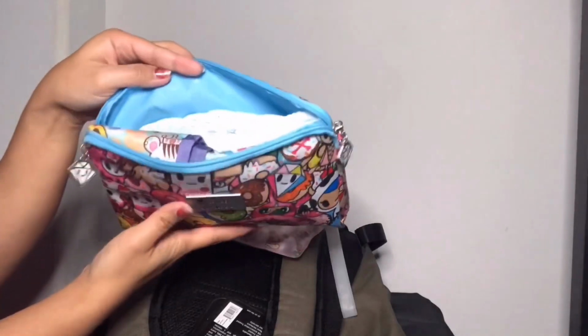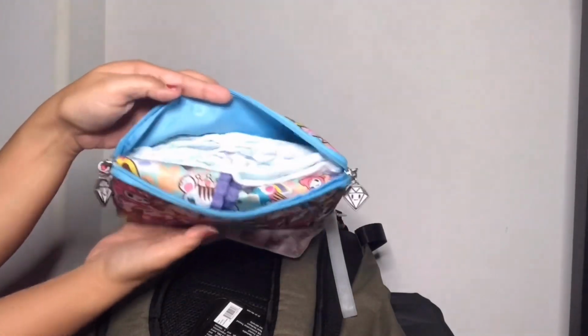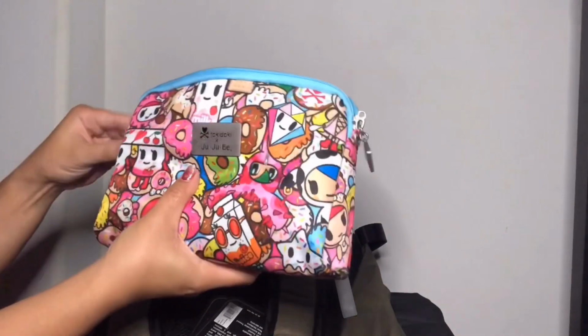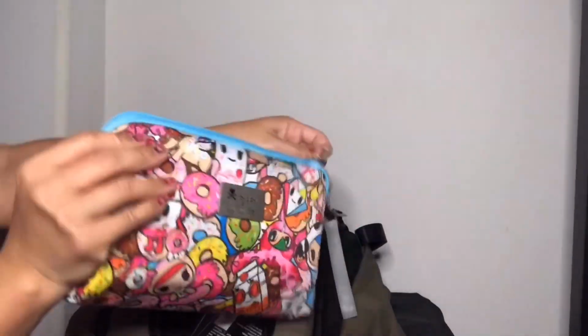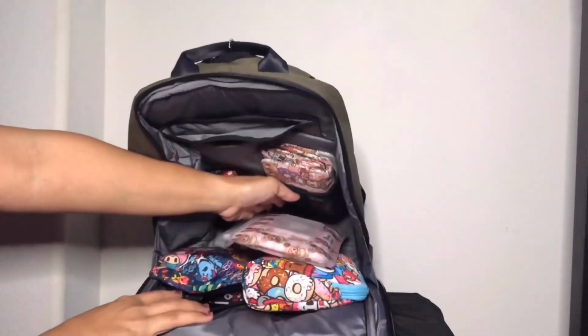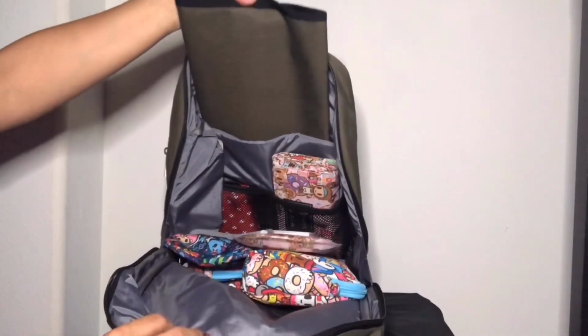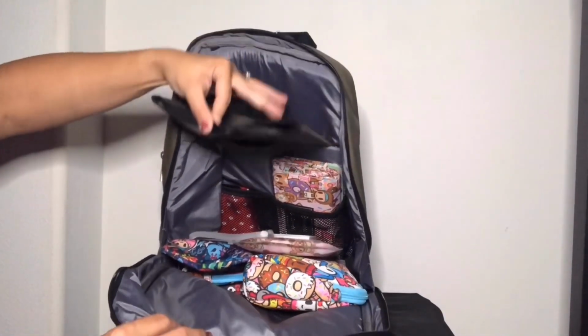And I keep everything in a large set piece just because it's easier to transfer it to another bag if I need to change to a different bag, and it just makes it easier. Again, this bag still has a lot of space considering how much stuff I have in it. The base does come with a light change pad, so I actually just leave it in here.